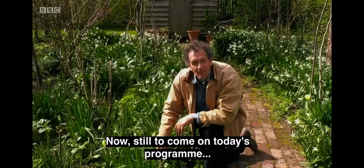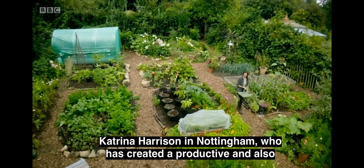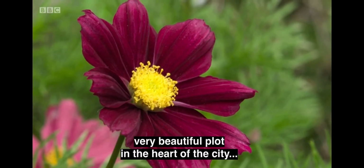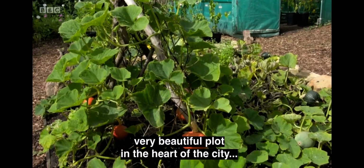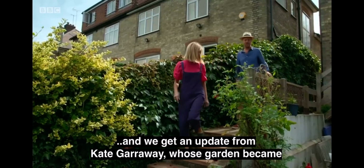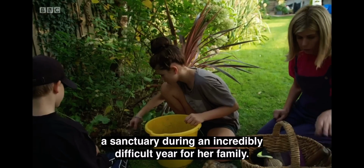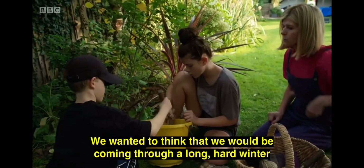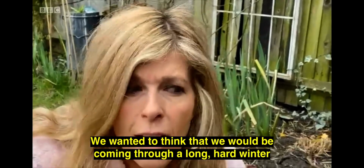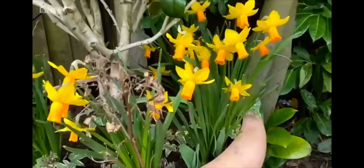Now, still to come on today's programme. We visit the allotment of Katrina Harrison in Nottingham, who has created a productive and also very beautiful plot in the heart of the city. And we get an update from Kate Garraway, whose garden became a sanctuary during an incredibly difficult year for her family. We wanted to think that we would be coming through a long, hard winter and bursting into some hope for the future.